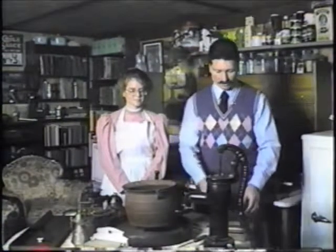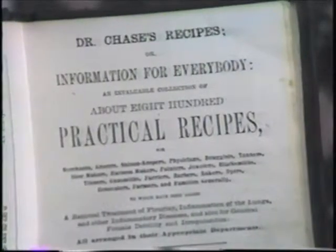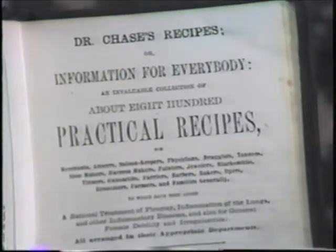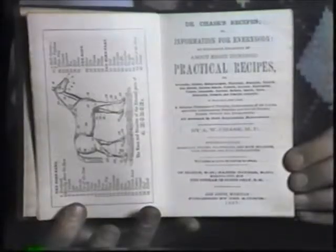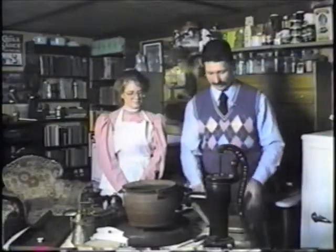Priscilla and I have researched many of these old recipes. We've hunted down cookbooks for years. We've got hundreds of them. And we took a look at what people were eating in Michigan in the 19th century up until the period of World War II. Some of our cookbooks, for example, Dr. Chase's Recipes and Information for Everyone, was published in Ann Arbor in the 1860s, and it's chock full of interesting recipes as well as recipes to how to take care of a sick horse and other things like that.